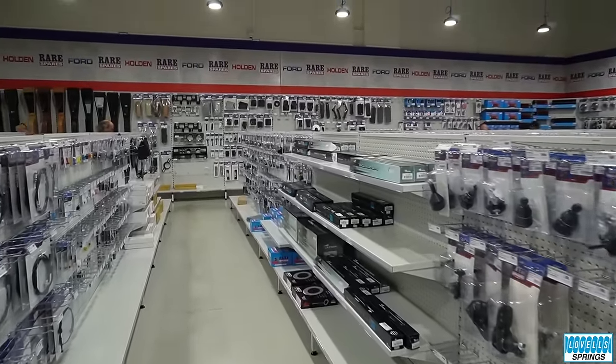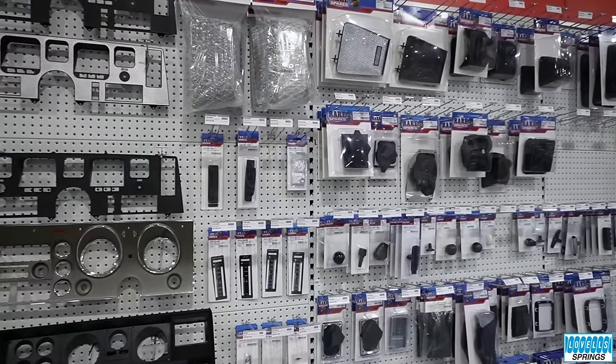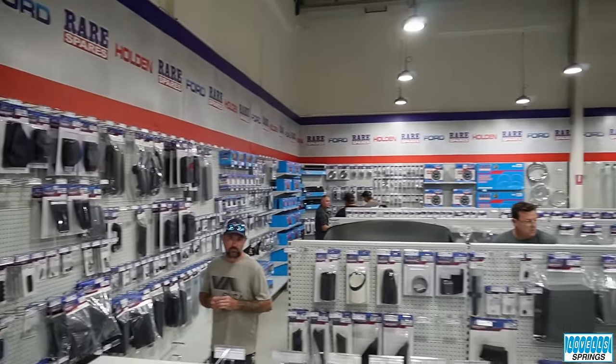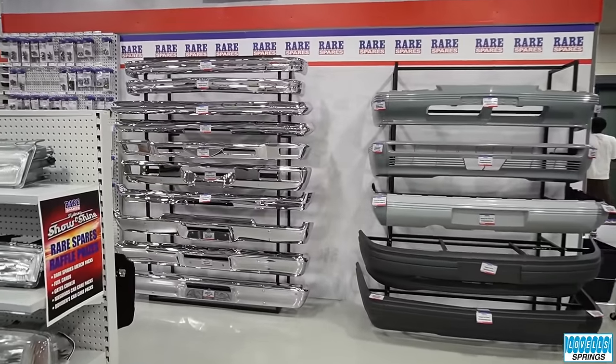You can see how I like the way it's laid out. It's a bit like going to Coles. You can actually go through and find what you want, put it in the basket and head over to the checkout. And I'm sure there's more parts out the back, but an incredible amount of parts out on display, and they're all bagged up and packaged, and everything's nicely priced.